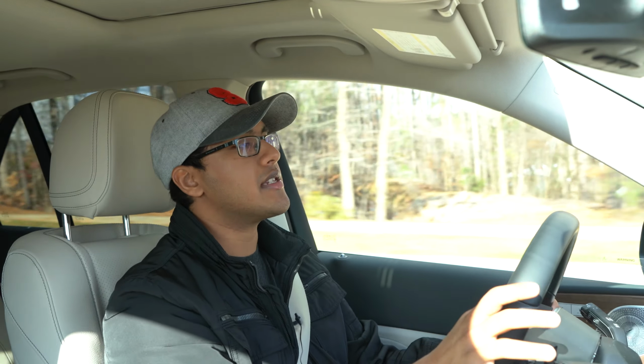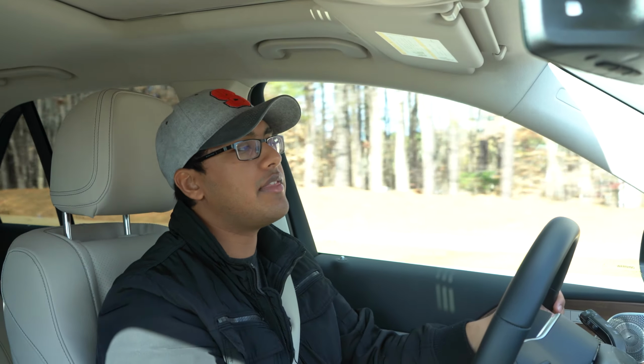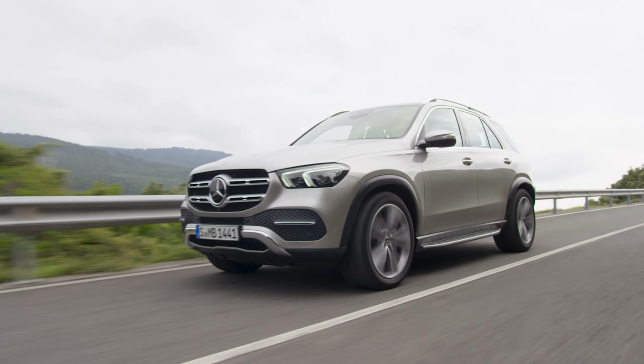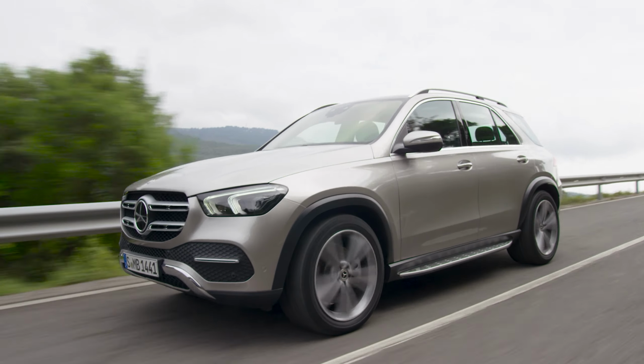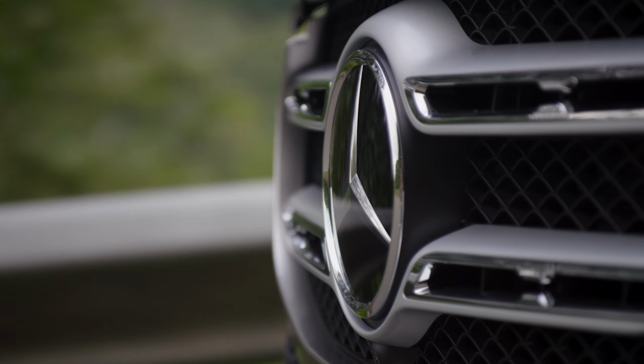But I am happy that I checked this out, actually. I wanted to check out this engine in the E-Class as well, because I know that these are the engines that most people are going to opt for, because it's just the cheapest way to get it. These things start at about $53,000. This one's optioned up to about $63,000. And if you want the 450 model, it's about a $5,000 to $6,000 premium.